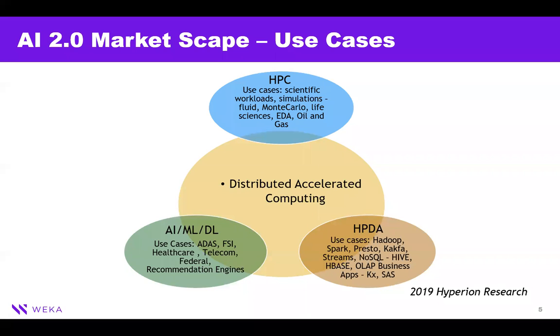It's a parallel file system architected from the ground up for NVMe flash and NVMe over Fabrics. And we use our own real-time OS. It can run as an LXC container, which provides us a lot of flexibility in terms of deployment, but also provides the highest performance today on the market in terms of throughput, IOPS, and latency. And we'll talk about that a little bit as we go along.